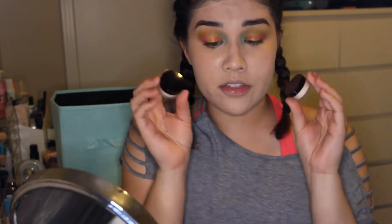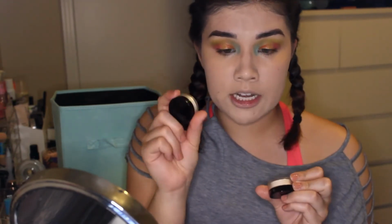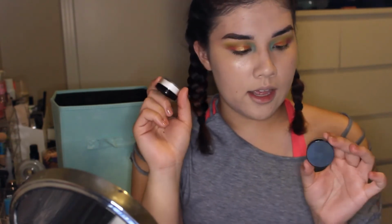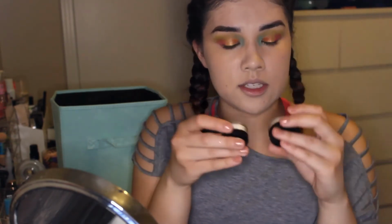For eye setting powder, I've got the 2 little samples of the Laura Mercier one, and this is the Secret Brightening Powder, which is white. And they have the translucent powder, which is a little bit of a yellow tint.